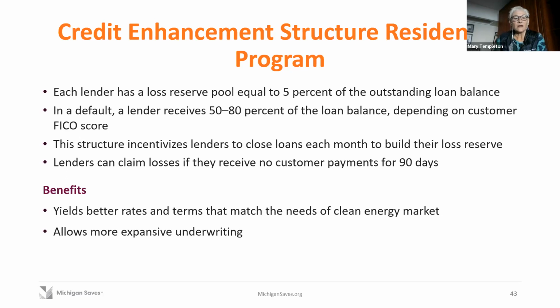When I talk about some of the benefits of yielding better rates and terms, let me give you an example. Our credit unions offer up to 15 years. Some of them are even extending beyond that to 20 or 25-year terms for solar projects. The interest rate is right around 4% fixed with no out-of-pocket expenses for the property owner. Amounts are up to $50,000, and even some of our lenders are starting to go beyond that into $60,000, $70,000, even $100,000.